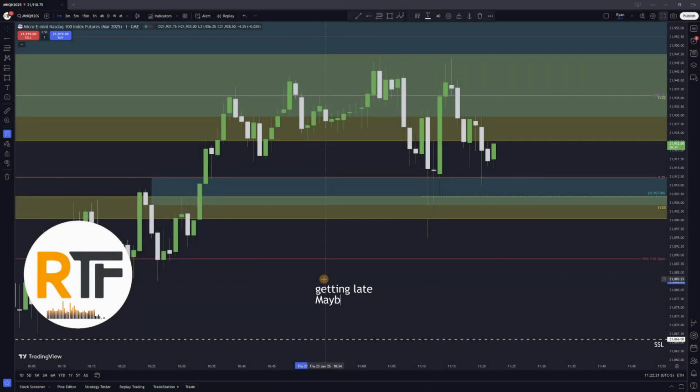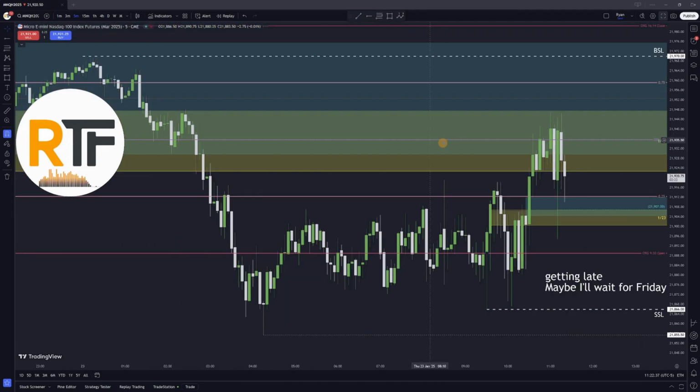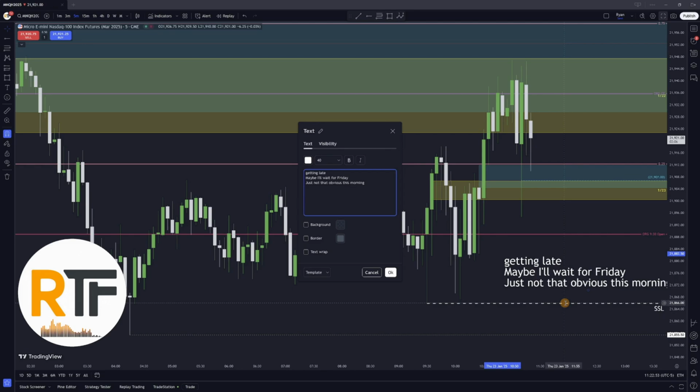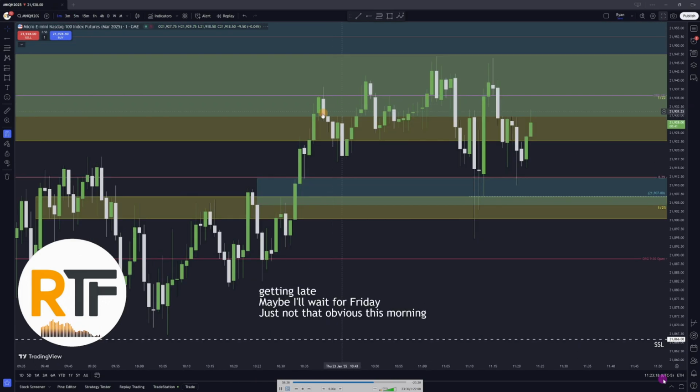Okay, so hopefully the next trade will come pretty soon. Here I'm making a note for myself saying that it's getting pretty late. You can see the time right now, it is 11:23. I don't really want to be executing between 11 and 12, so I may just wait for Friday. I note that it's not that obvious this morning.